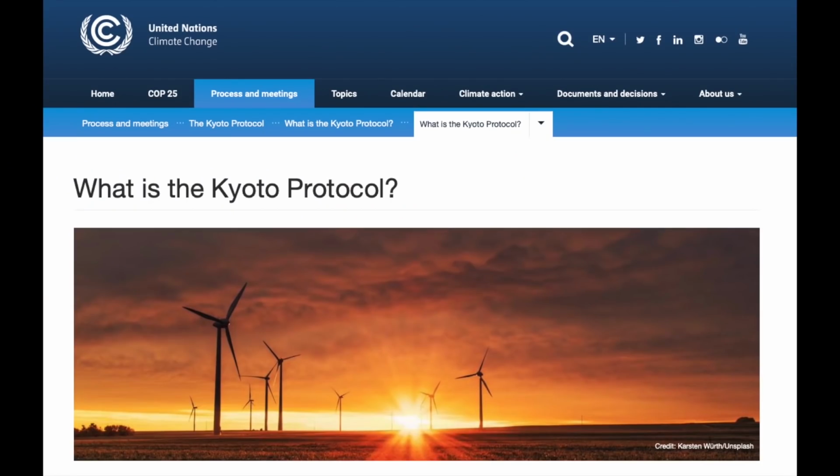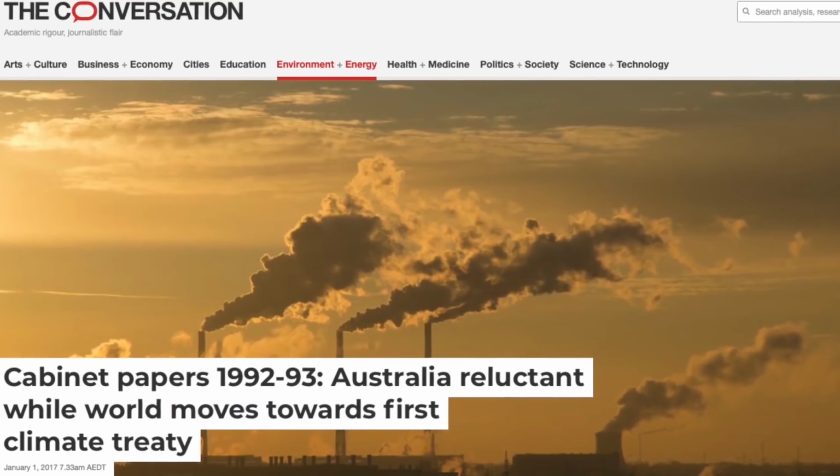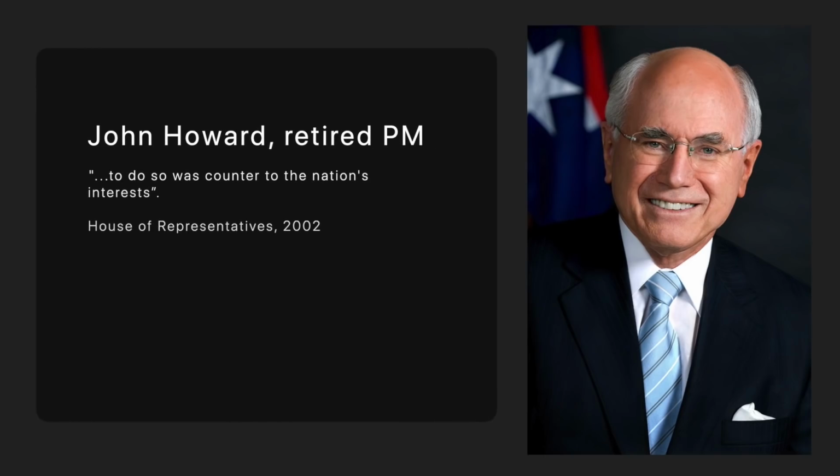Back in 1992, Australia signalled its intentions to join the Kyoto Protocol Agreement. Fast forward to 2007, that's like 15 years later, we finally signed up to it. What was the delay? Well, in Australia, much like most of the world, we had this cycle of either the Labor Party, more pro-environment, just a little, and the Liberal Party, very much in favour of fossil fuel industries. Between the both of them, they stalled on the Kyoto Protocol because, as the Liberal government in charge of the nation at one point said, to do so was counter to the nation's interest.